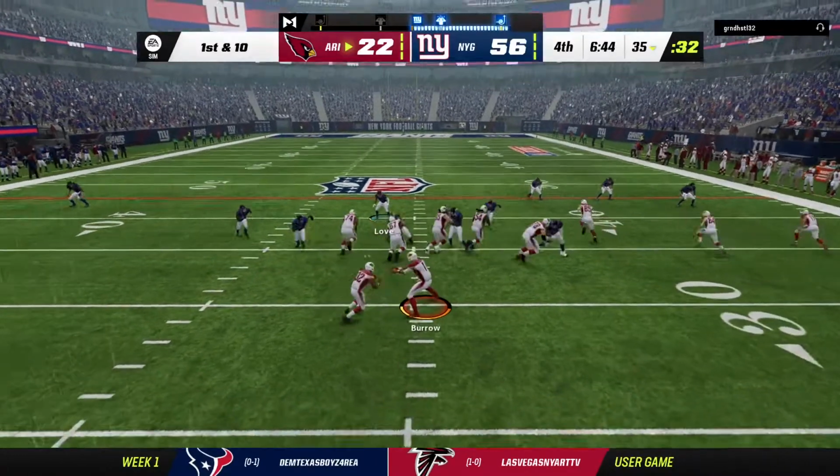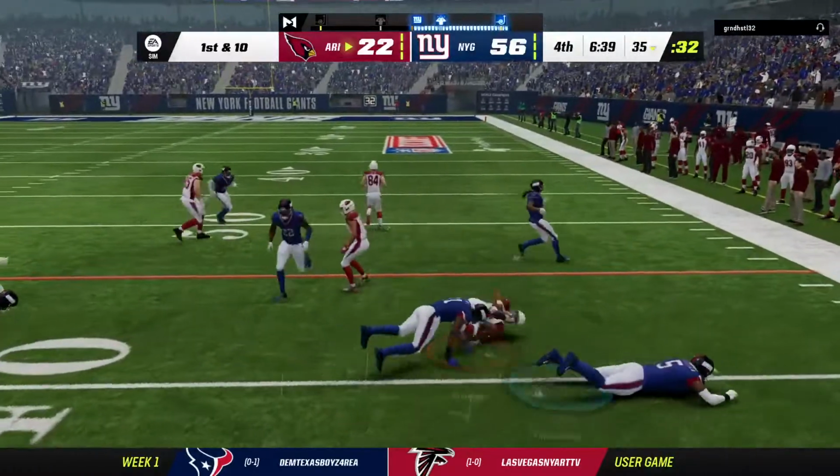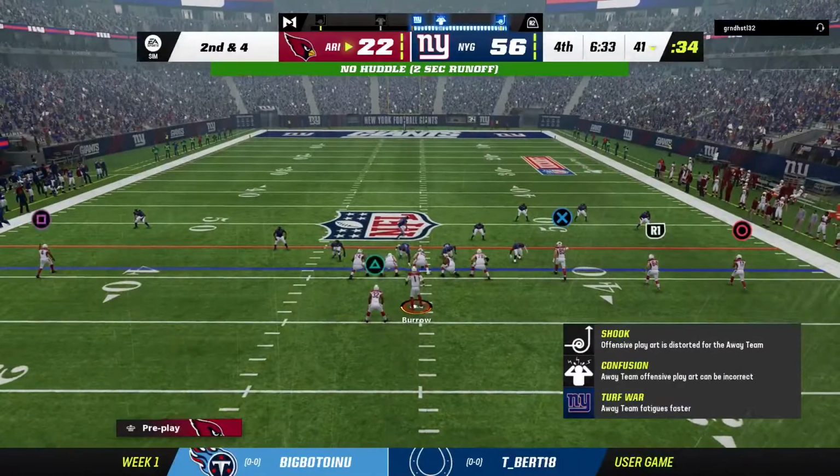And they knew coming in that this would be a tough place to go in and win a season opener. But this has just been a performance, to be frank, not to be proud of here as they trail big in this 4th quarter.